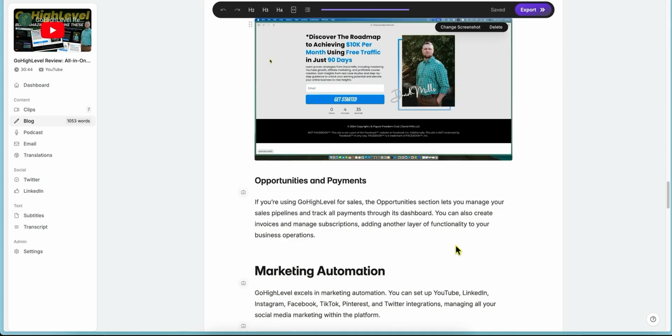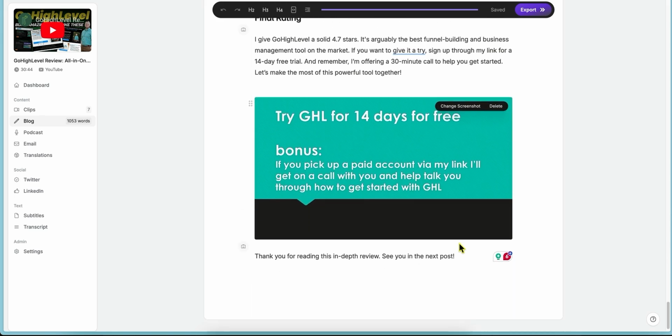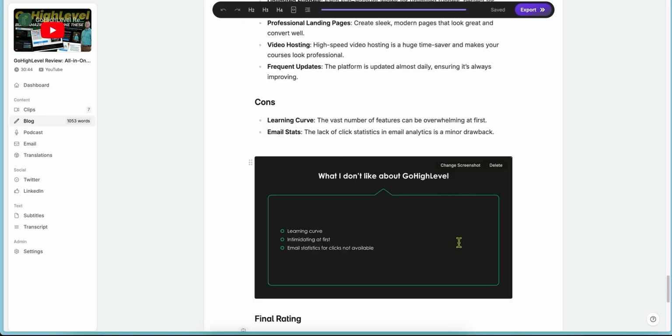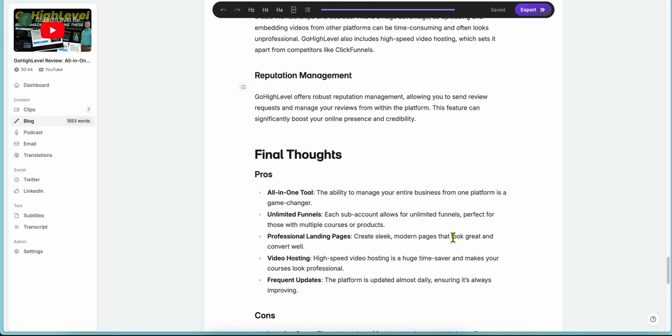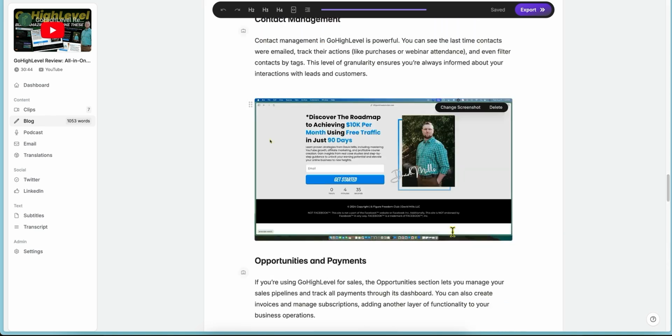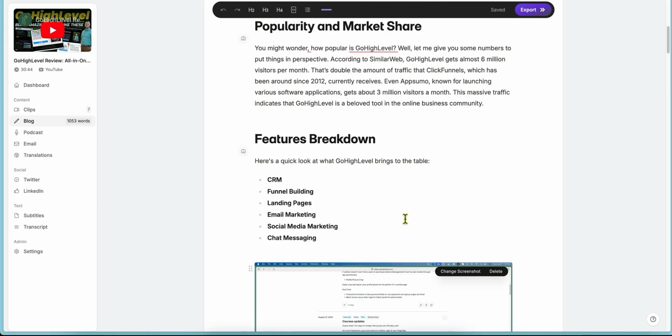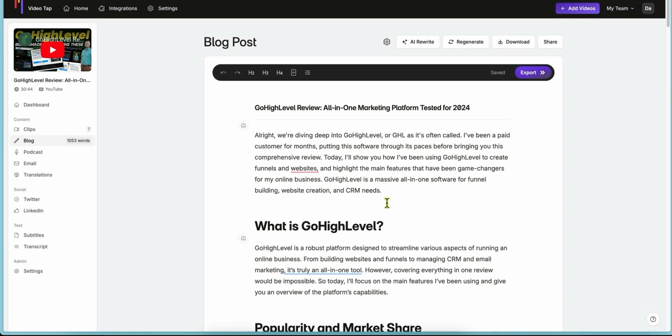It just puts together a really nice blog post for you that you can go and publish, or you could, like I said, take this and bring it into NeuronWriter to add even more SEO power to it, and then go and finally publish that. Depends on what your workflow wants, what you want that to look like, how much time you want to spend on articles. But I'm going to show you how I ranked several articles just publishing directly to my blog straight from VideoTap and not even doing any SEO or anything like that.